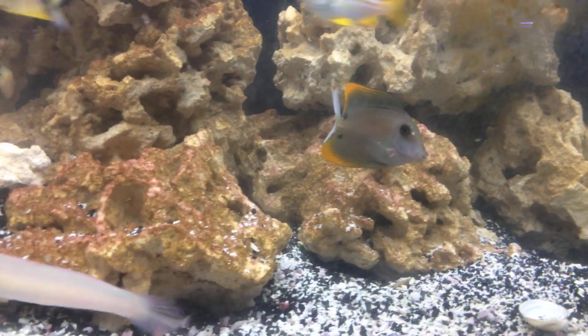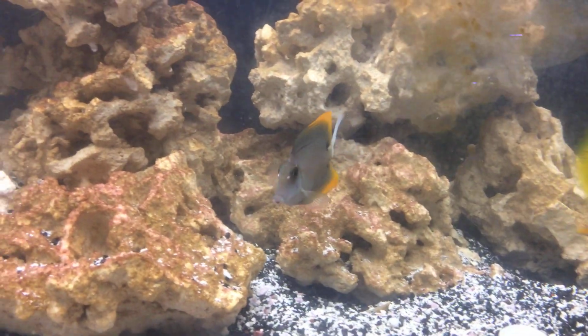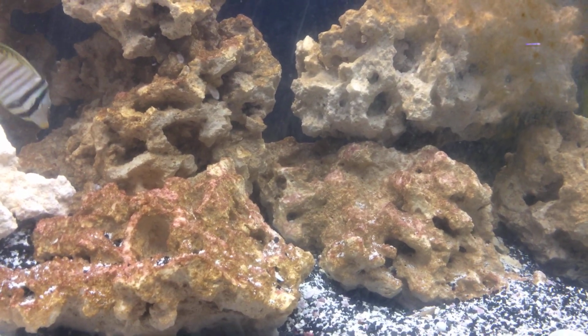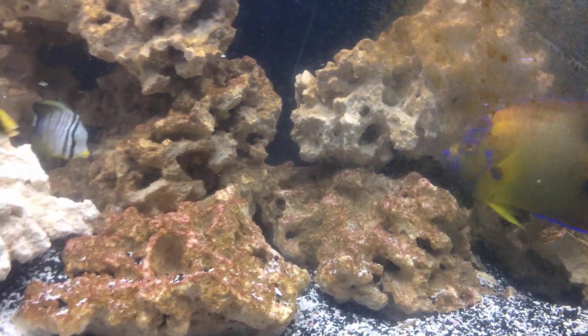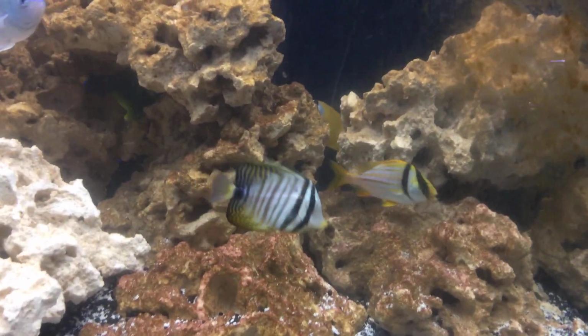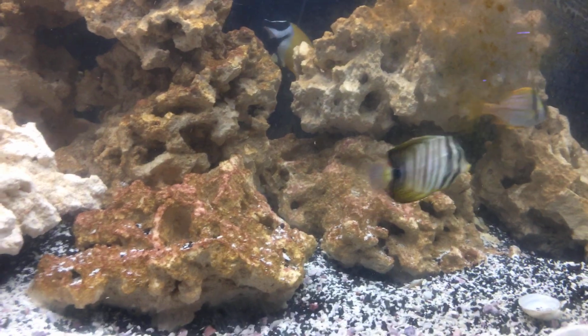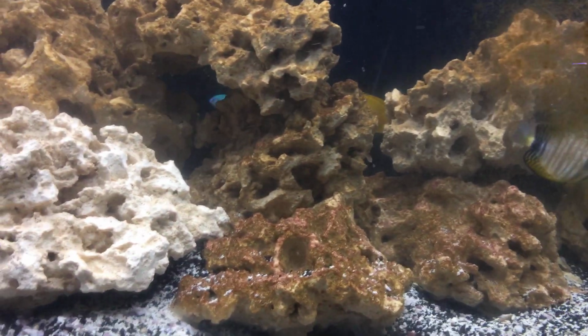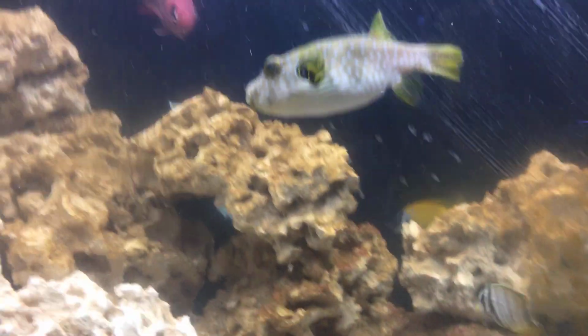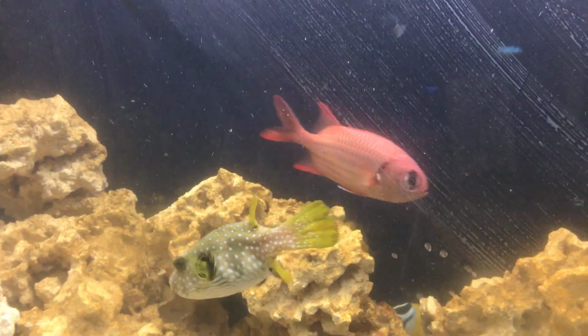There's the flamefin tang, and when they're juveniles, that one's almost an adult. They really are really good at picking on the coral, as are that Australian sailfin there. Their fins become redder, the flame fins do. So there's the big squirrel fish.